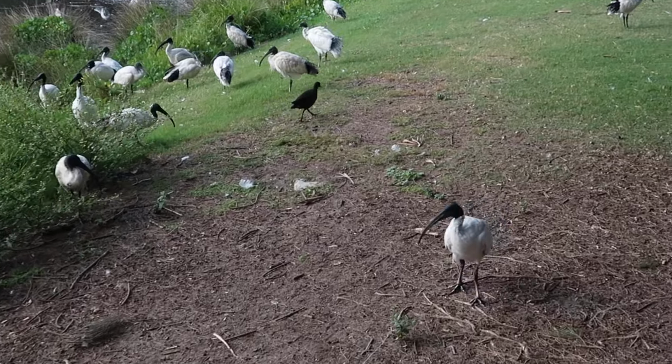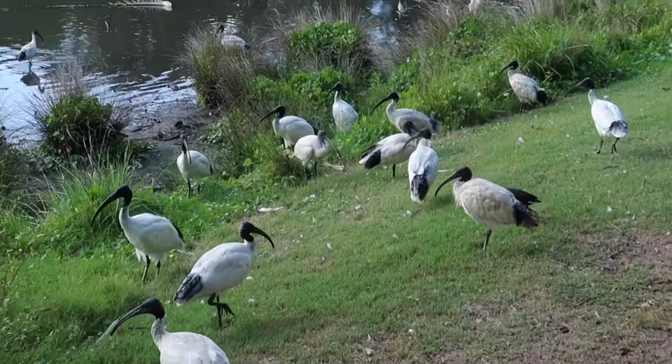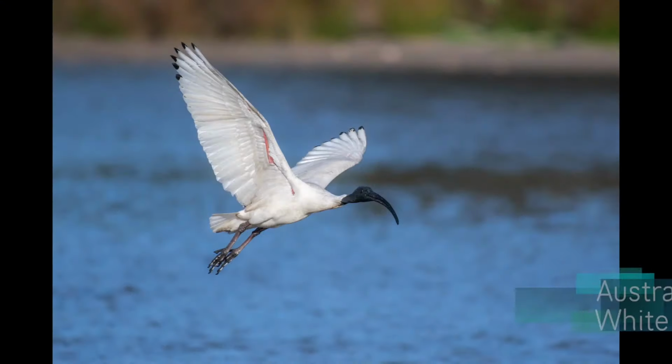Plenty of Sydney's most disliked bird here, the Australian white ibis, also known as a bin chicken. Nice to see them in their natural habitat though.